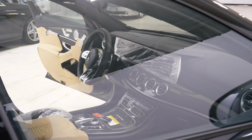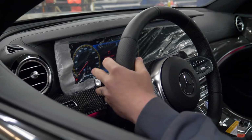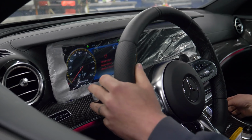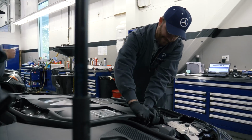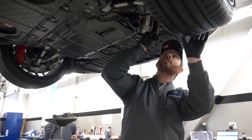The first thing we do once we receive these cars is obviously unload them off the truck. After that, we'll deactivate the transport mode. After that, we do the pre-delivery inspection, which includes a full service mechanical and safety rundown.